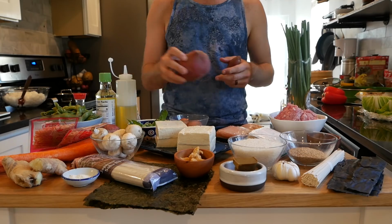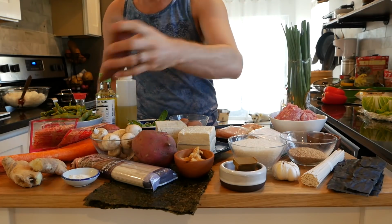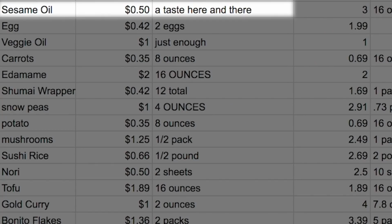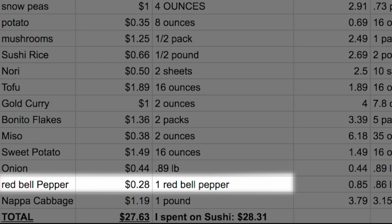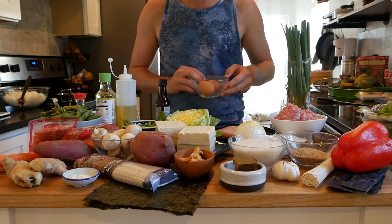Sweet potato, I didn't even end up really using this in the dish, but I had about a pound of sweet potato, which is $1.49, and that was kind of a bonus thing I threw on at the end. Sesame oil, I used about 50 cents worth of sesame oil. Onions, I had 1 onion, and that was 44 cents. Red bell pepper, I had 49 cents. Again, another thing I did not use. And Napa cabbage, I used about a pound of Napa cabbage for $1.19.